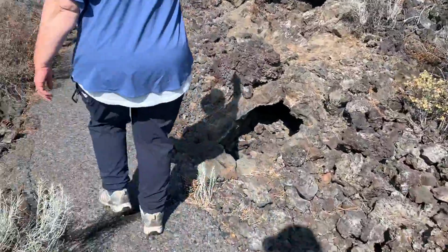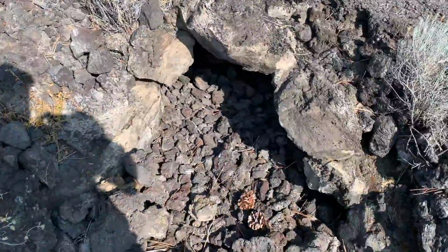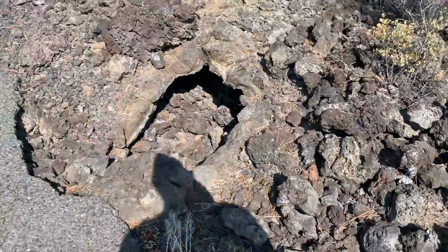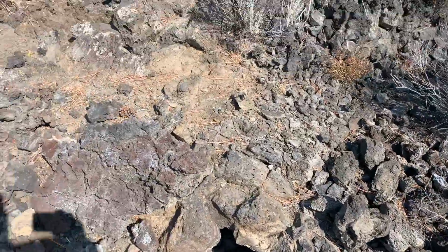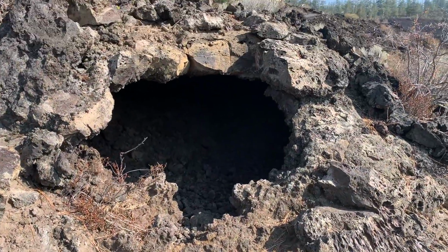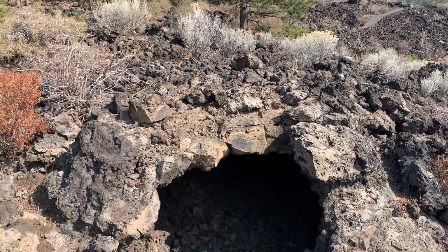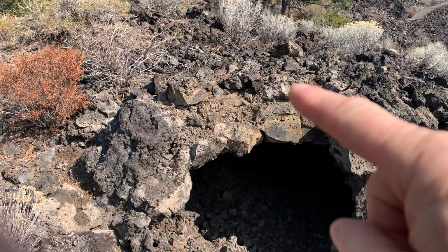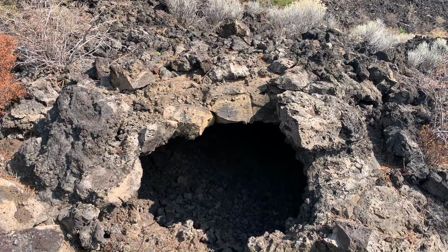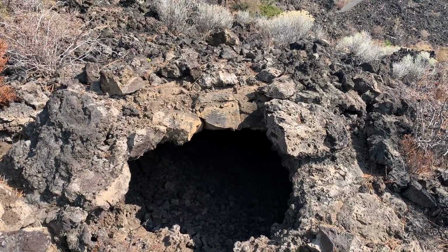And here's another log that was downed. It was down when the lava flowed, and here's the opening of it, and it flows right underneath the path. Goes under the path, and it continues up here. And then here's another one. Another log, this is just like a cave, but you can see how the top of the opening is rounded, so the lava flowed around the top of the log that was on the ground and hardened around the log, and then the log rotted away. Now you have a hollow.